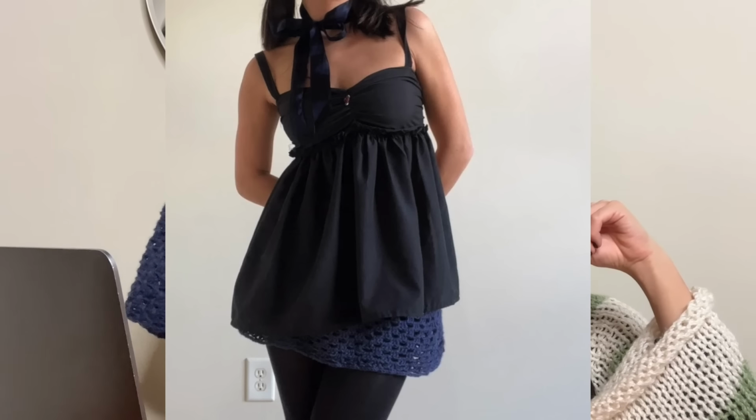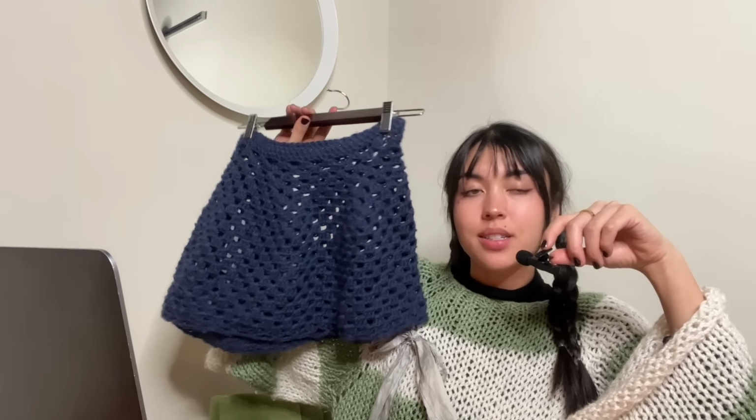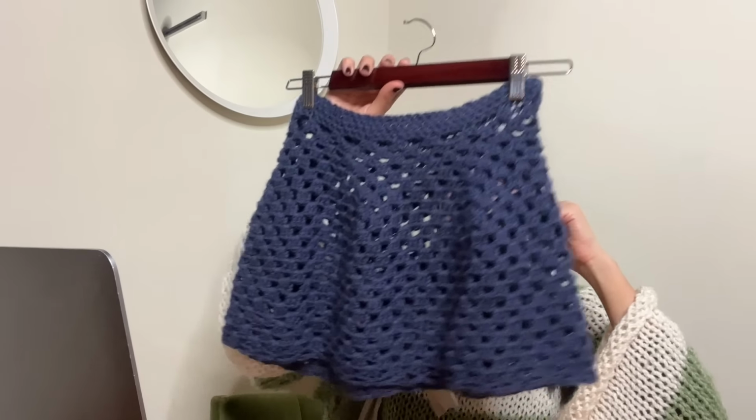I think the best way to wear this is with tights. So now that it's winter, I can wear this over some tights and I think it would be really cute. The skirt was really fun to make and I do like the shape of it a lot. I like that it flares out a little bit instead of it being so straight.